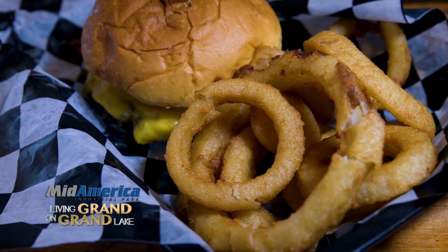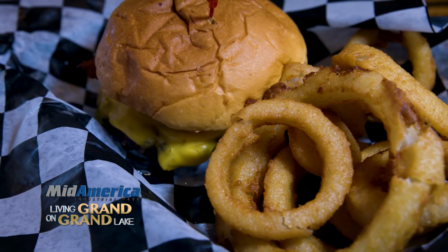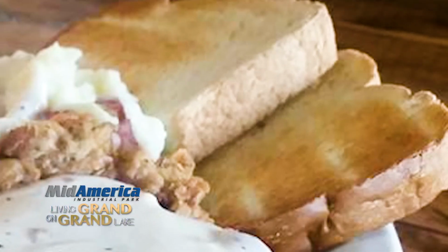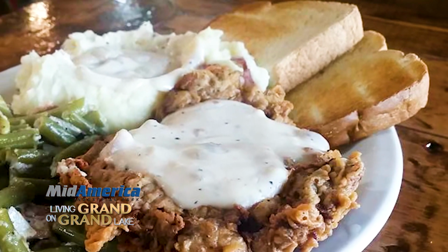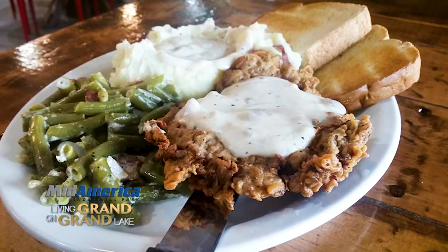I think probably what we're most famous for on our menu is our chicken fried steak. We were voted best of the best. Thank you very much, Grove, for our chicken fried steak. I drive to Southwest City every Thursday morning and I buy freshly cut cube steaks so they don't come in frozen.